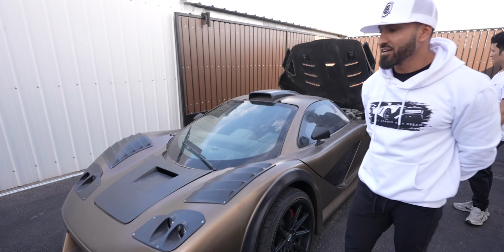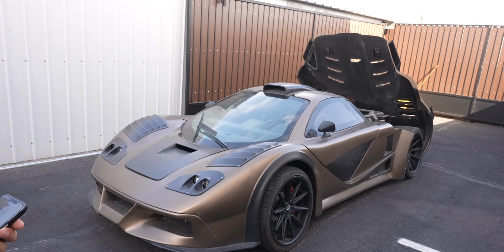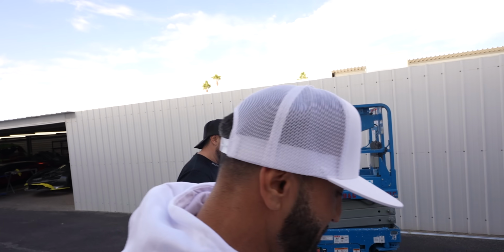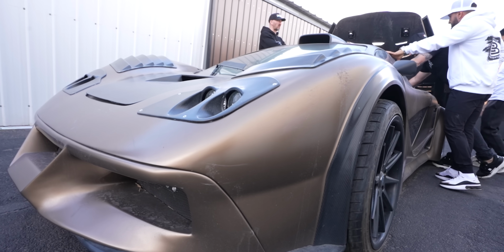How much did this car lose? What did I tell you today? Over 100 grand. Yeah, he lost 100. Dude, look at this. If you stand back right around here and squint, it looks like a Zonda. It does, yeah. It does look like a Zonda. If you just squint, it looks like a 760 with the round headlights.